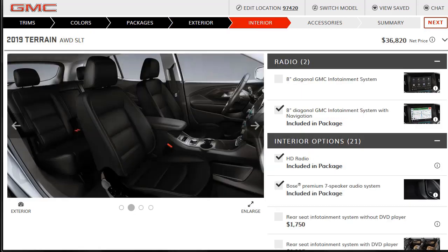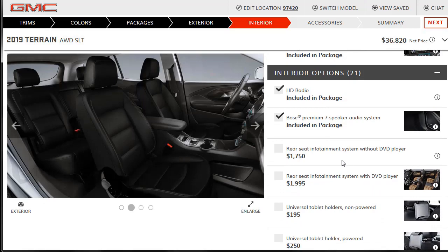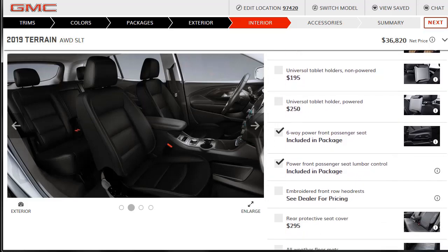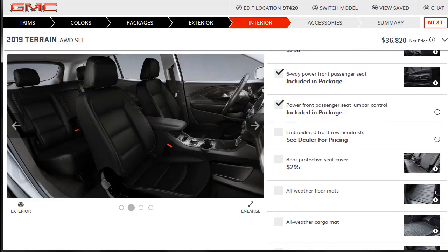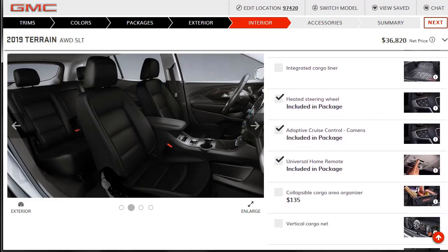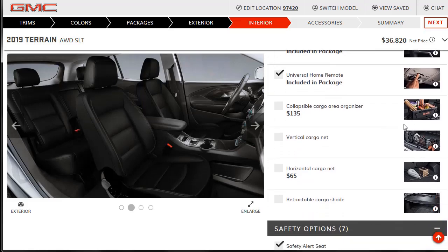Moving on to the interior, we've already updated our interior. We've got the updated infotainment. We've got the Bose audio system. We don't need the rear seat infotainment. I'm not into that. We don't need any of that stuff in the back. We don't need the universal tablet holders. We have the upgraded seats. And then they're just showing us all the all-weather mats and different things like that we don't really need. Organizers and things that you can get at the dealer.